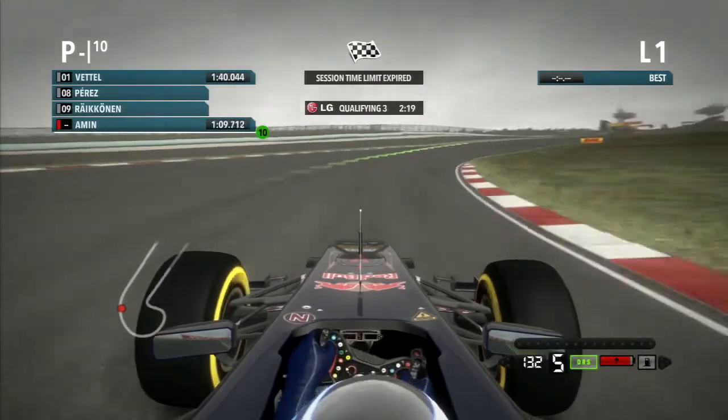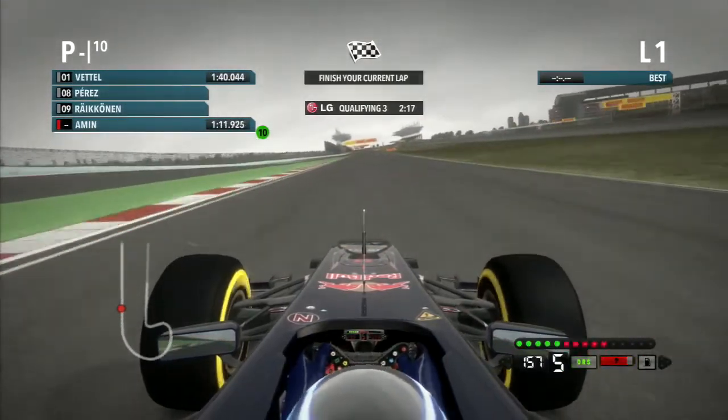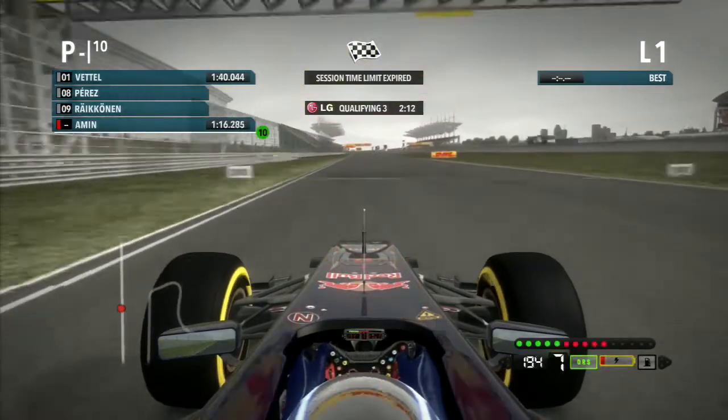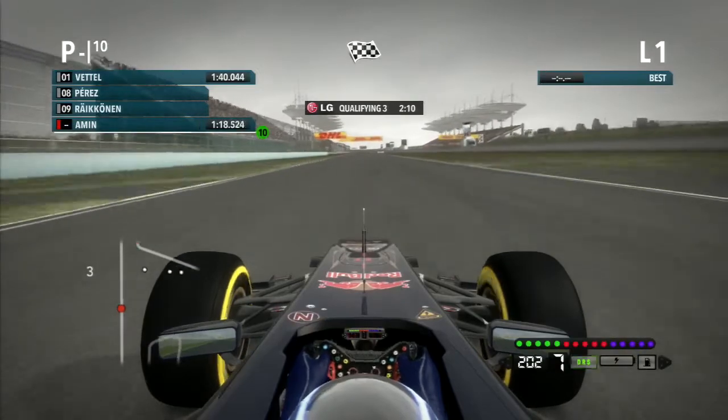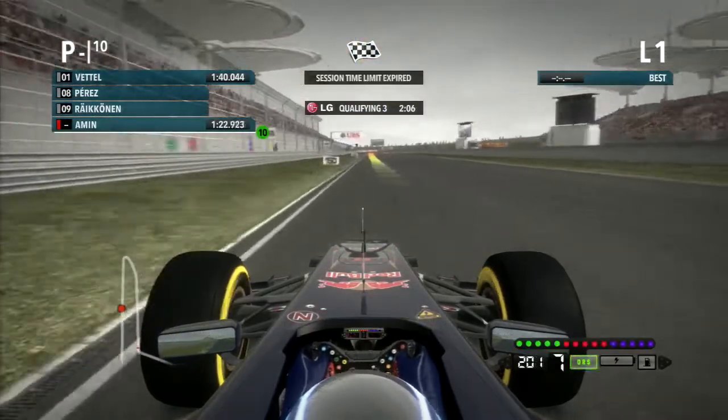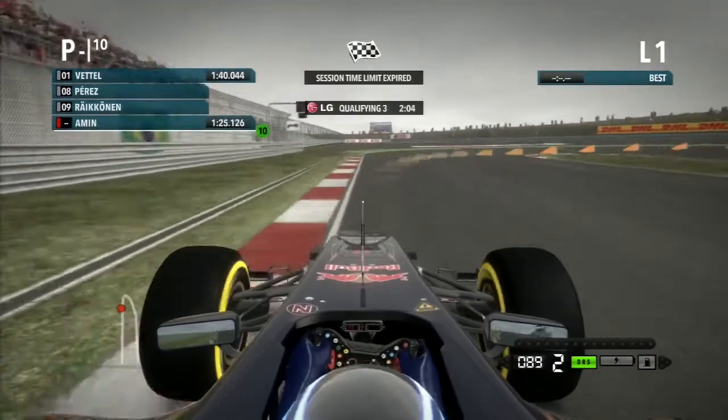You only need to get, what does that say? You only need to get 10th to reach my objective, so really I can afford to just not even set a lap time here. But we are. It's always good to get up the grid if we can. Hopefully I can beat Perez at least, who's in 8th. My car's looking pretty good.